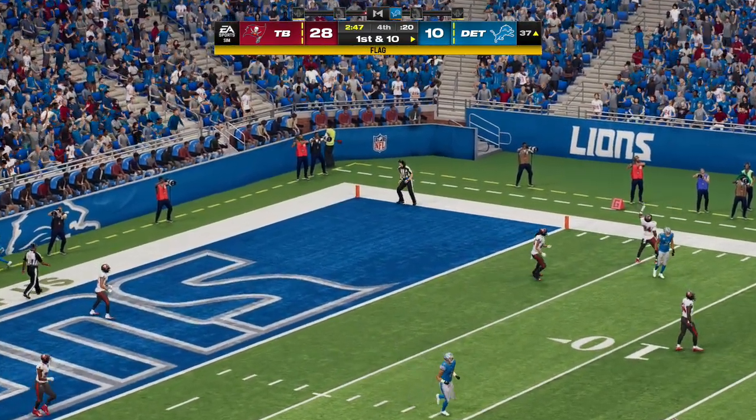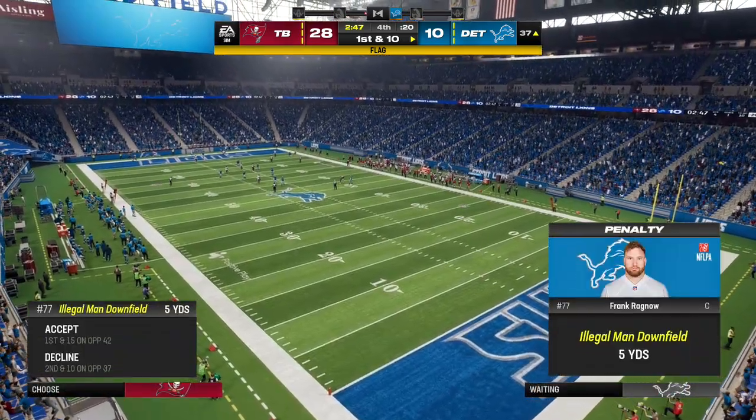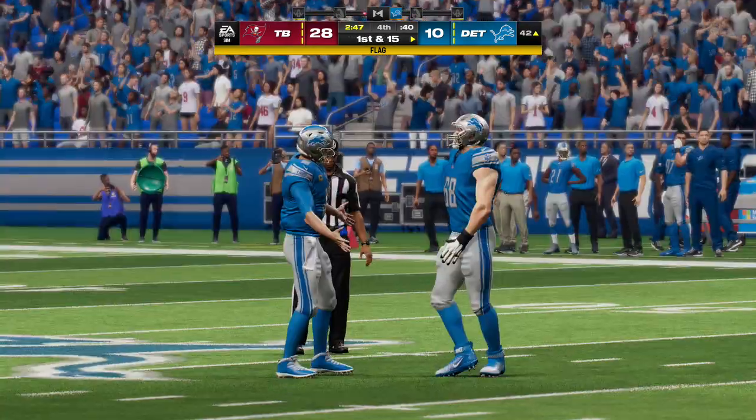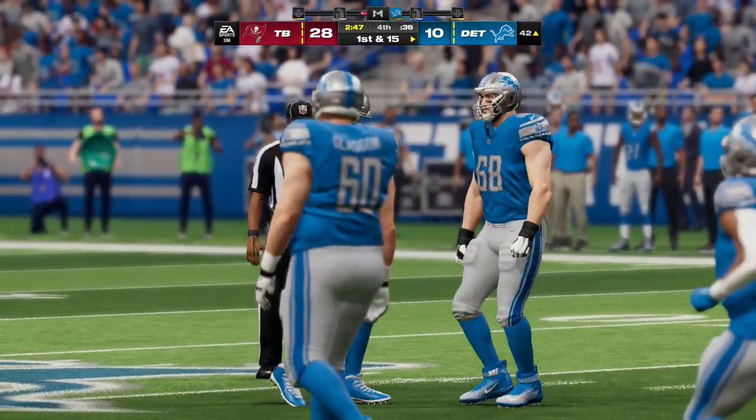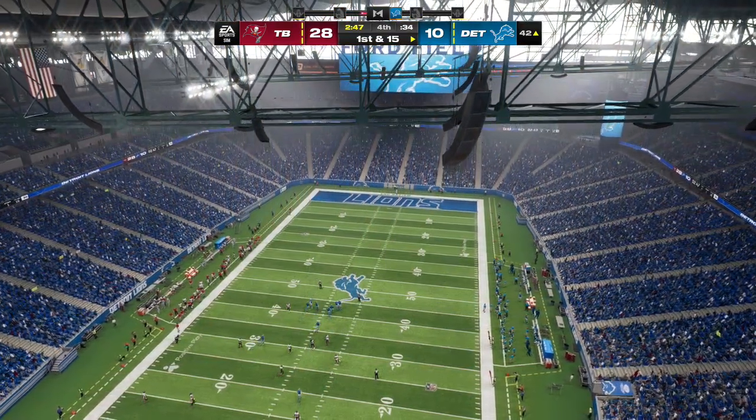And that's going to wind up incomplete. However, we do have a flag down. Let's check in with our referee. So he gets too far beyond the line, and that's an easy call for the official.